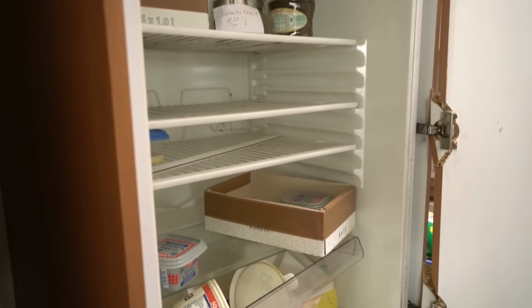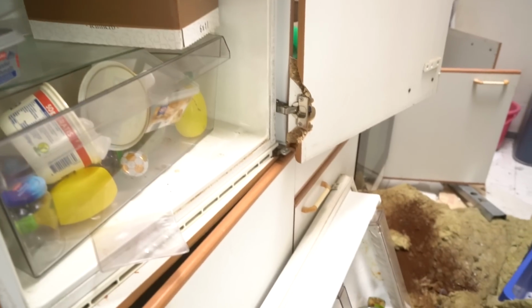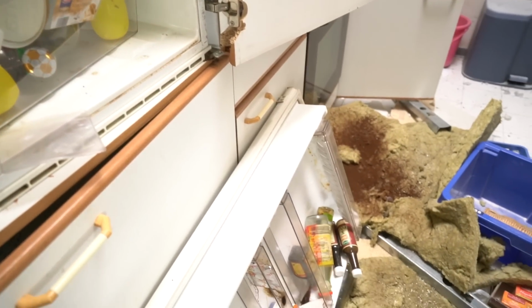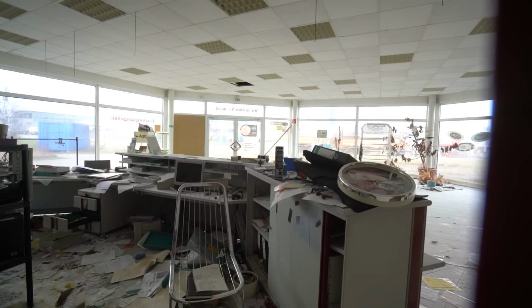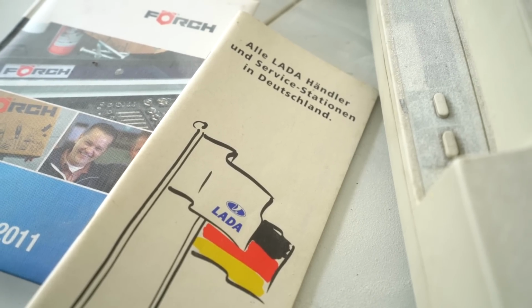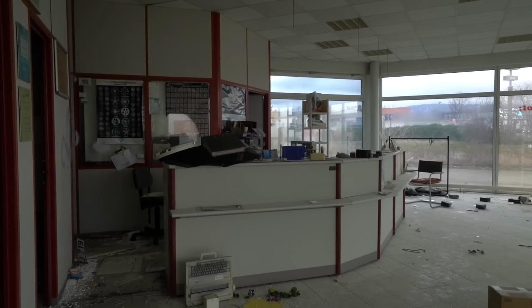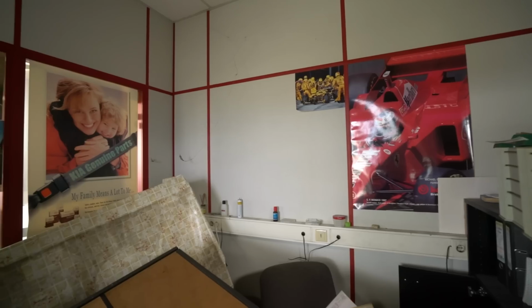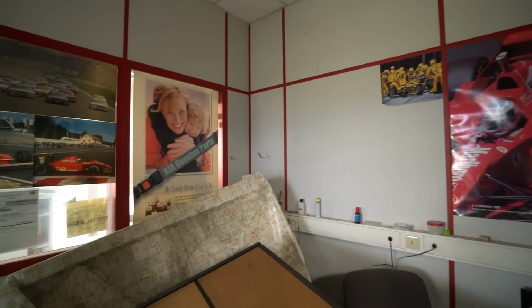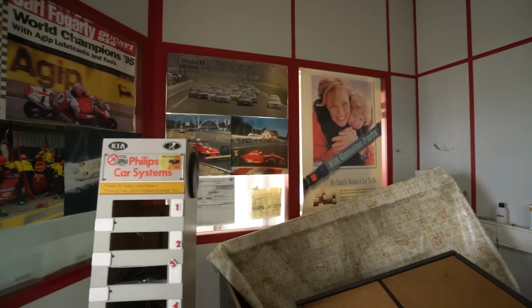We reached the showroom of the building, where even the fridge was still stocked. Similarly, the area was quite trashed, with old papers thrown about on the desk and the floor. In the past, around 6 people probably worked here, judging by the different offices. The offices were decorated with several posters.